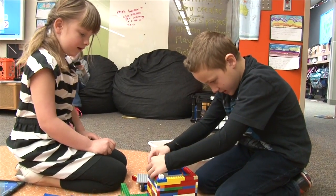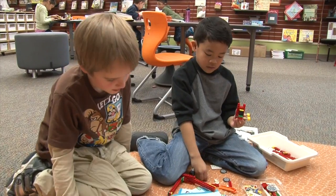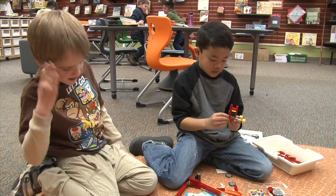Looking across this classroom, it may seem like a free-for-all. One of the huge misconceptions about this classroom is that kids are just running wild and free and doing what they please at all times, but that couldn't be further from the truth. Sure, the students are doing just about whatever their hearts desire.